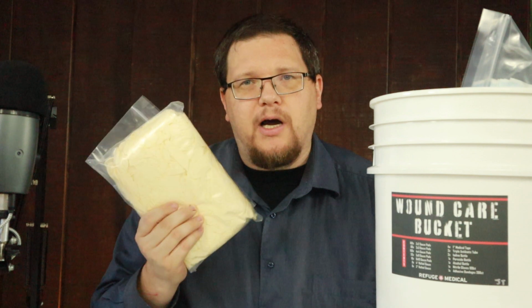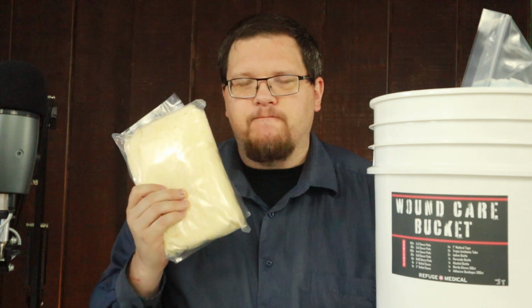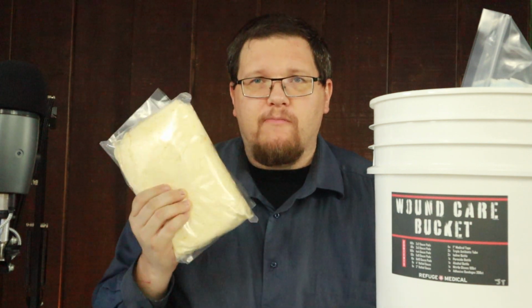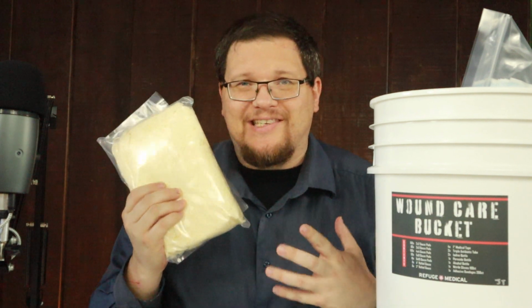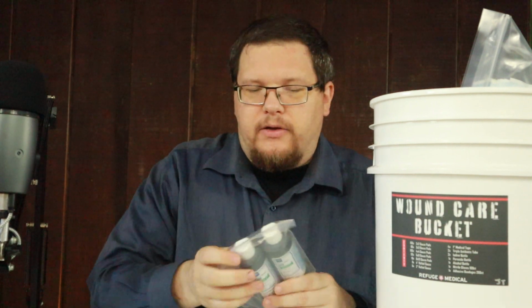I'm actually a fan of the lighter colored gloves. Some folks would suggest that it's better to go with the blue, so that the blood doesn't freak people out. But I think that in a survival situation, it's more important to know where the blood is, and so having a light colored glove will allow you to see the blood. So if you're getting blood on your hands, where's the blood coming from, right? That's important.